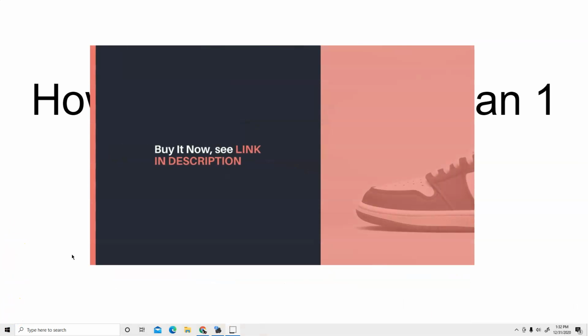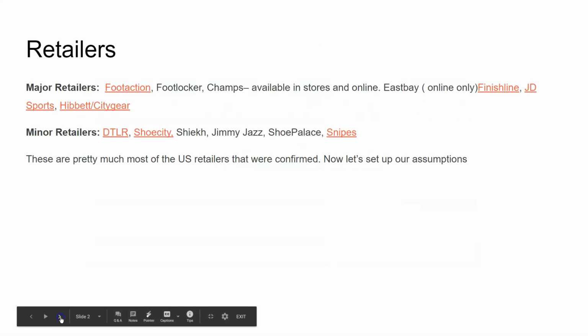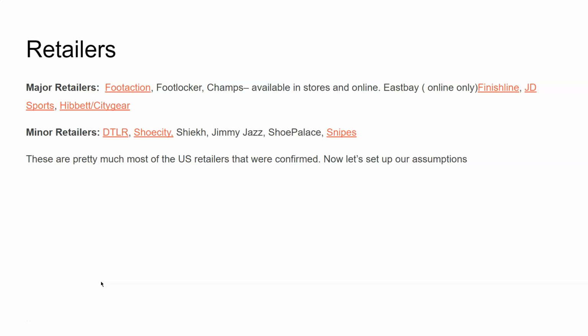So the very first step we want to take is we want to know who's getting the shoe, and that's pretty much standard. So we're going to go to the major retailers and the minor chains. So Foot Action, Foot Locker, Champs. It's going to be available in stores and online, and eBay online only. Finish Line, you have JD Sports, Hibbett, and City Gear. Then you have the smaller chains. The smaller chains are going to be Downtown Locker Room, Shoe City, Chic Shoes, Jimmy Jazz, Shoe Palace, Snipes. So they're a lot more boutiques. So we're going to disregard this for now.